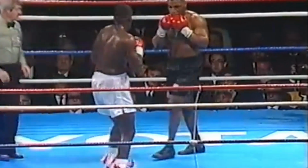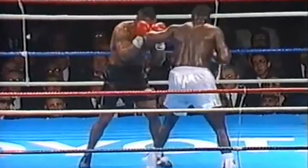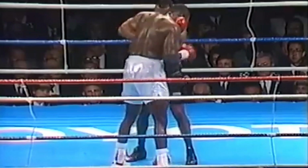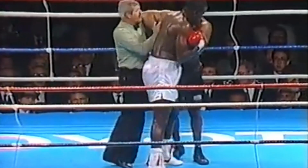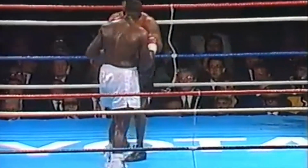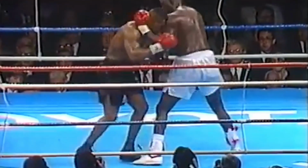This is the round in which Tyson turned things around against Frank Bruno. Right hand by Douglas lands again. He's been very quick with it. Douglas gets the breathing here. Very smart. Very, very smart. He throws his combination. Then he ties him up.